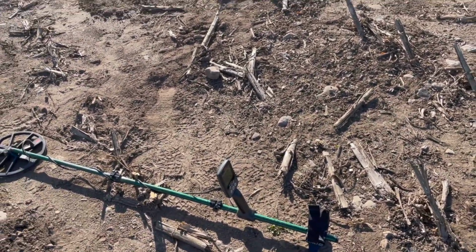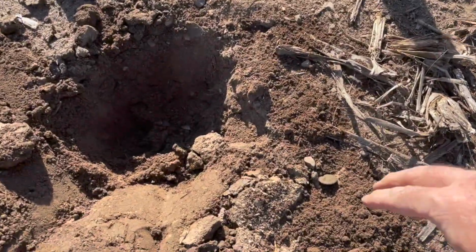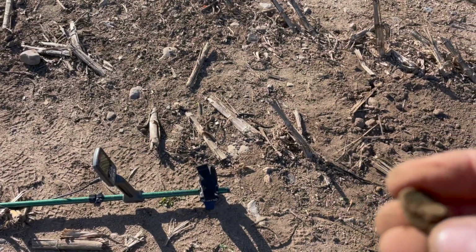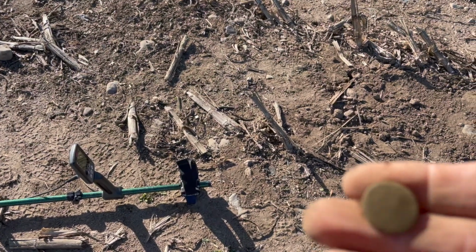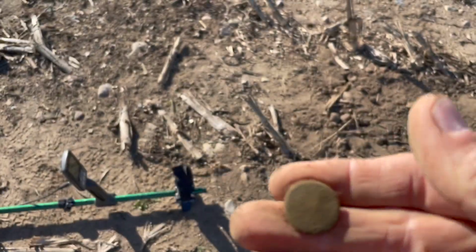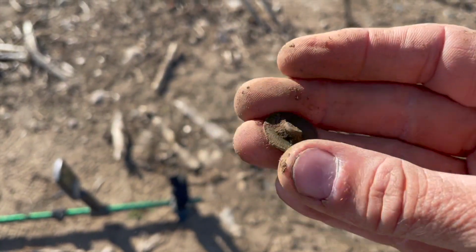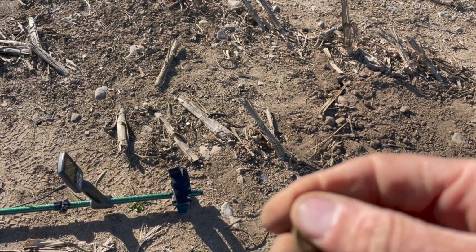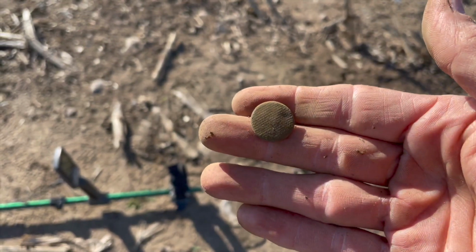All right, here we go. It is 2 o'clock. And another button. Down pretty deep under a couple rocks. Oh, wow. Look at the pattern on this. Pretty cool. Got a hatch pattern to it. Sweet. All right. To the next.